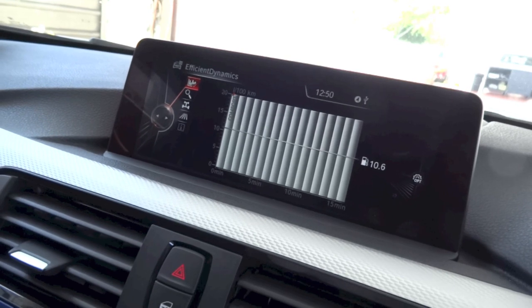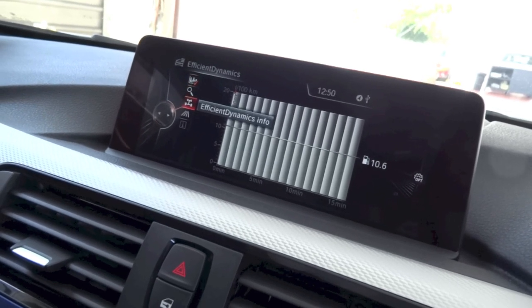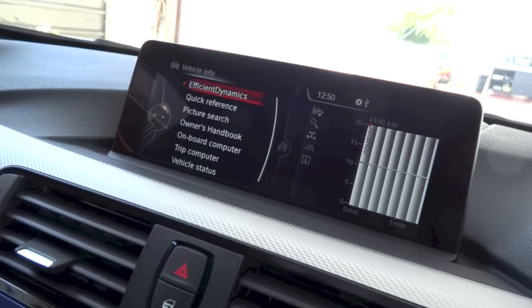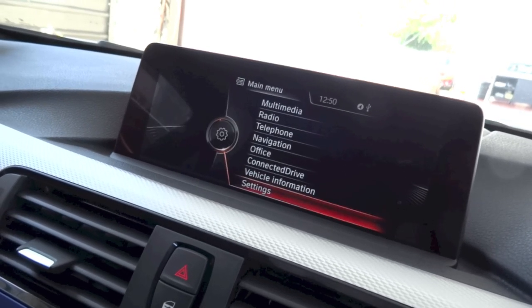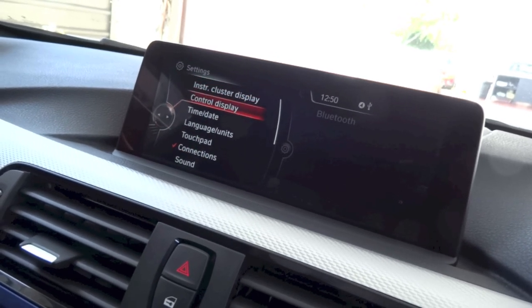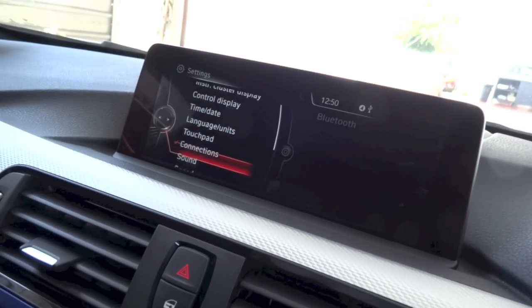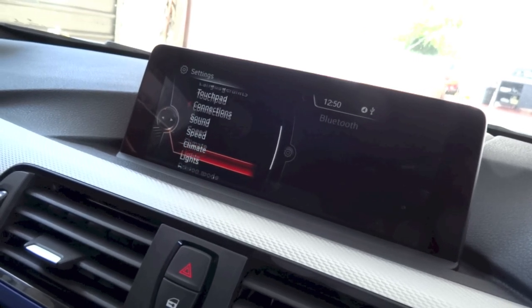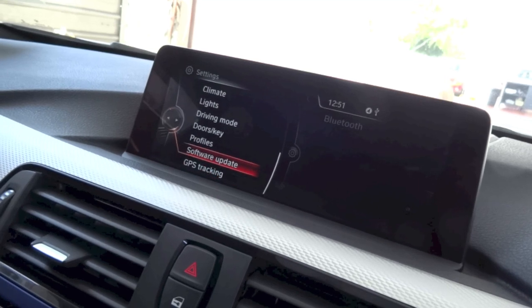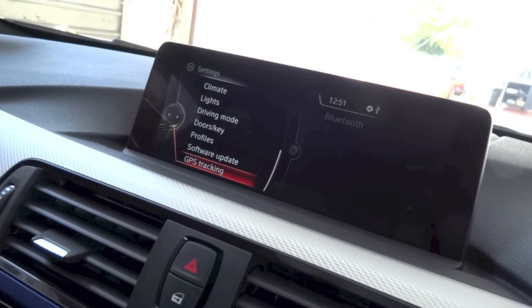And right above, you do have your efficient dynamics menu with your fuel consumption information, driving style analysis, and all that. And lastly, settings. Under settings, you do have your various display settings, time and date, language, units, touchpad settings, connections, sound, speed, lights, and all that. You can even perform a software update right here and GPS tracking.